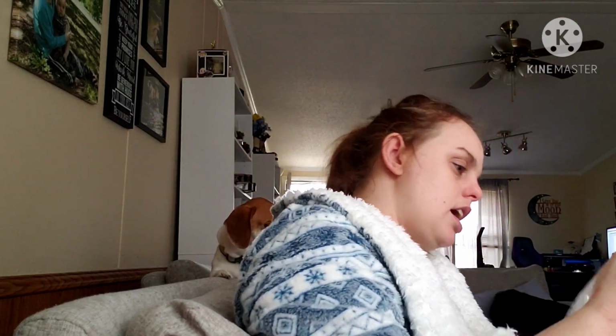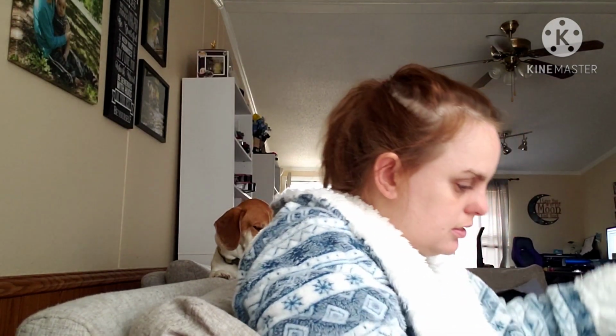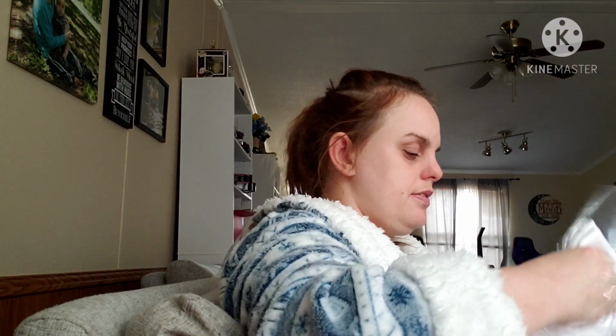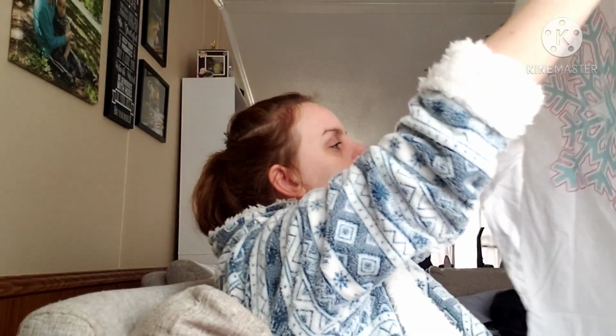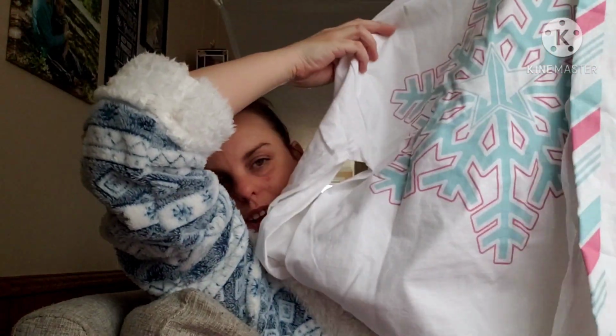And then here's the clothing item, which is a white long sleeve shirt. Let's see. So it has the Jeffree Star logo and the signature and some peppermint pinstripes and also a Jeffree Star snowflake.